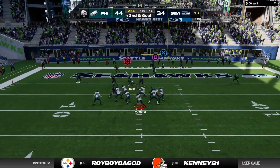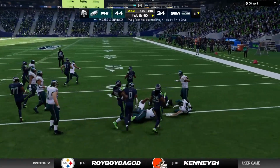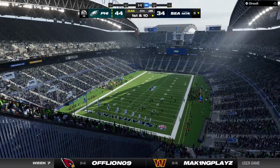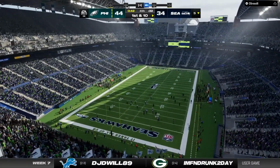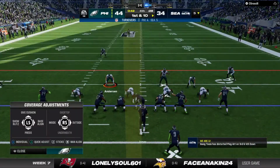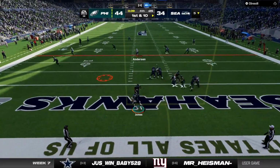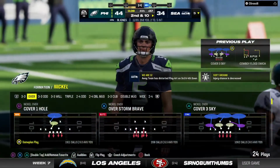Throwing is Hurts. And his pass is intercepted for the 4th time today. Picked off by Boye Mafe. And the Seahawks are going to take over here on the INT at their own 5-yard line. They'll come up 1st and 10 here. Jones. And he takes a shot on the release as this will be incomplete.